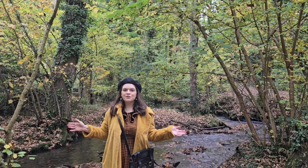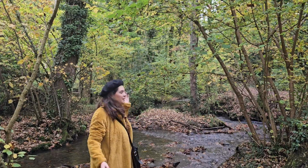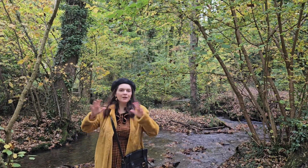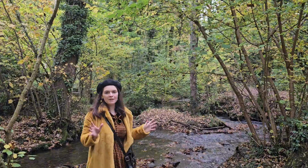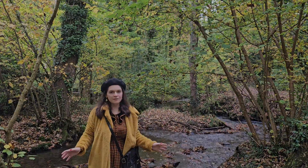I would like to introduce you to my favourite babbling brook. I love sitting here and just getting away from it all. It is just so picturesque, and this is my favourite spot in the whole of the woods.